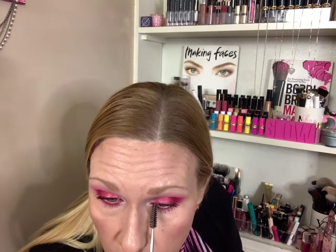And some of the pictures are quite scary. Because why I would wear this lip with like a purple eye, I'll never know. But for whatever reason, that's what I said, I love the color pink. All kinds of pink. But I apparently really thought that this was the color to wear.